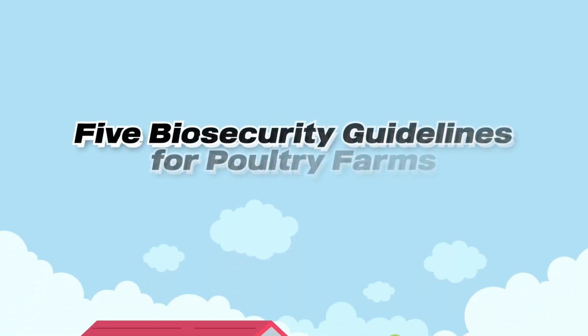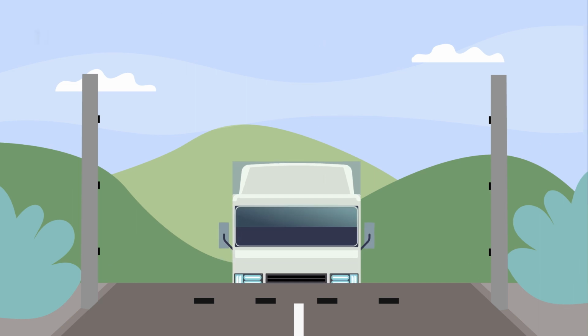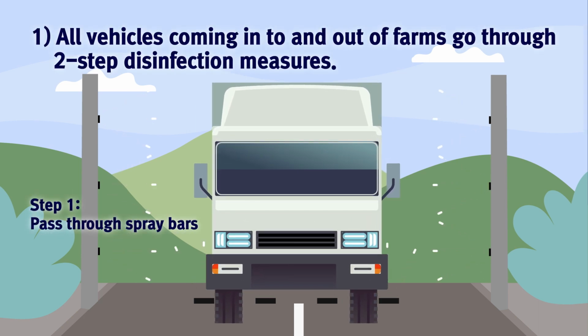5 Biosecurity Guidelines for Poultry Farms. All vehicles coming into and out of farms to go through two-step disinfection measures.